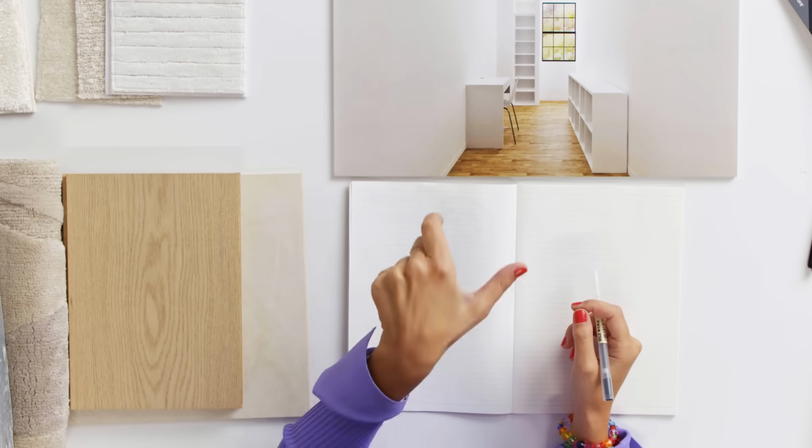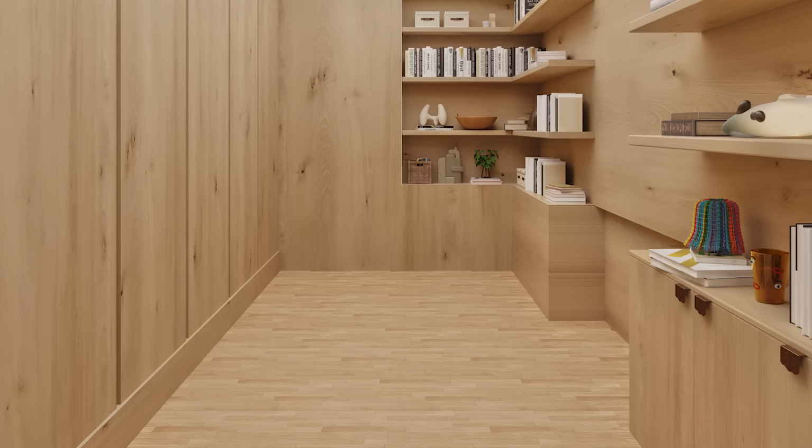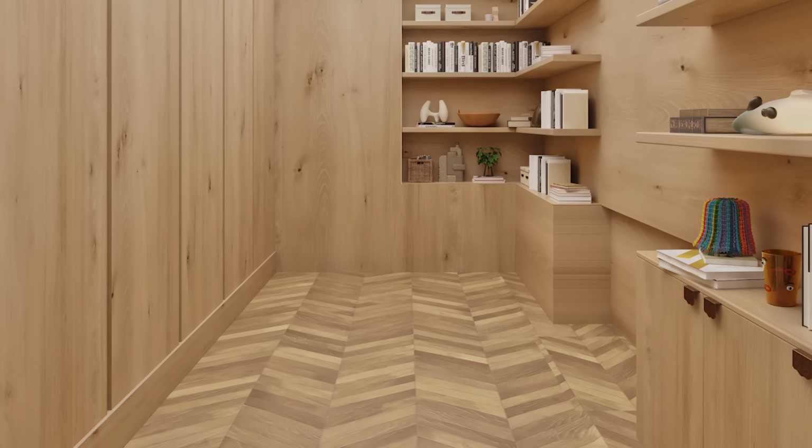Instead of doing long planks, it's chevron that I think kind of elevates this very small space. And you know, a chevron is expensive, but this room is so small that I thought, okay, why not? So for the flooring, I'm gonna go with a wide plank white oak flooring.